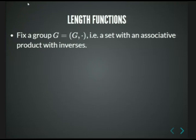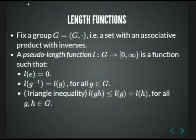Okay, so it's a group with inverses. A length function: you want to tell what the length of an element is, but there's no unique way in general on a group. There are different notions of length. Length has certain properties. The length of the identity is just zero. And it's symmetric: the length of an inverse is the length of the element. You can even think of integers with addition. The length of zero is zero.